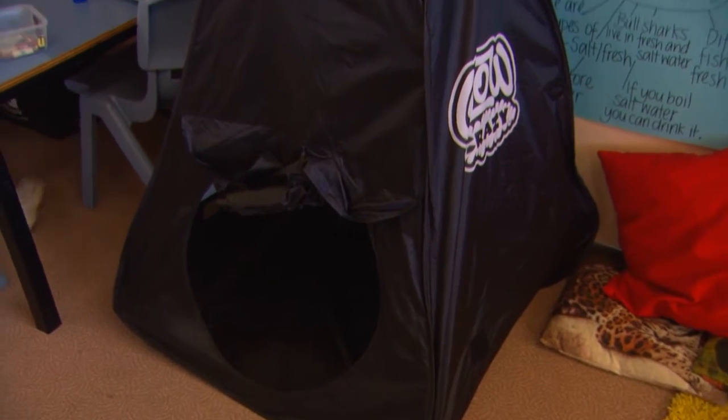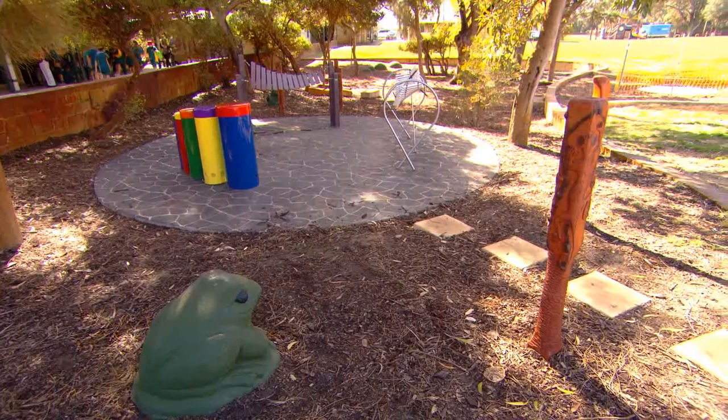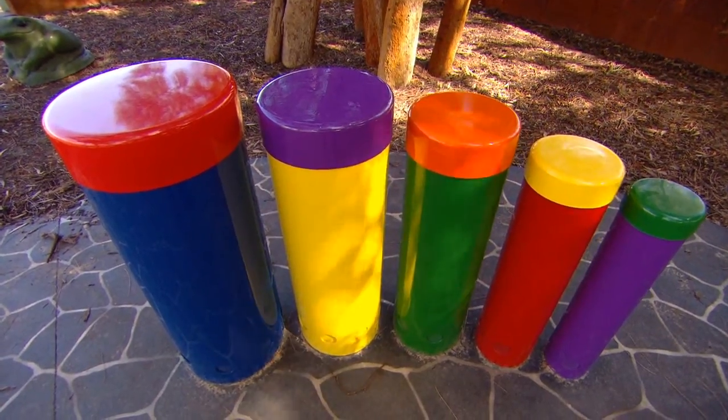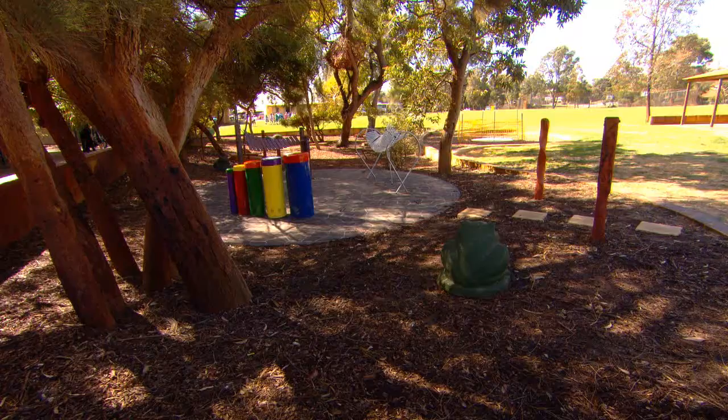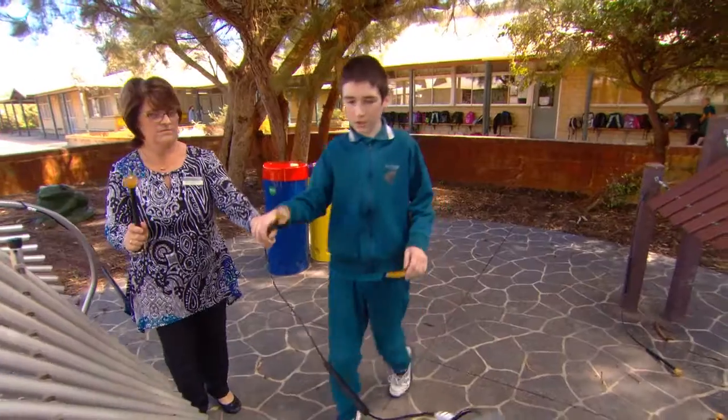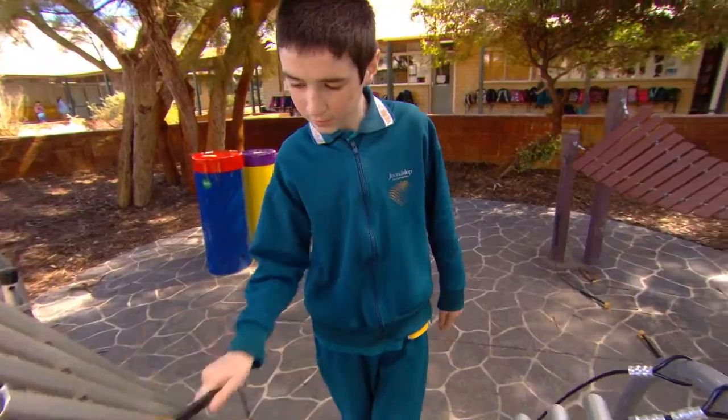We have a lot of resources for sensory needs, so to help students sensory regulate. So we might have a quiet corner in each classroom, we might have sensory tools and sensory boxes in each class. One thing that we've just put a lot of money into is building a sensory playground, so that our students who do require some sensory regulation can go into the playground and engage with lots of different things.